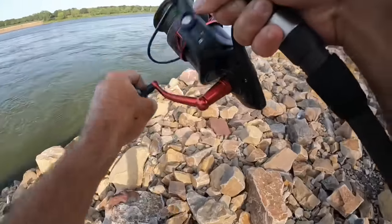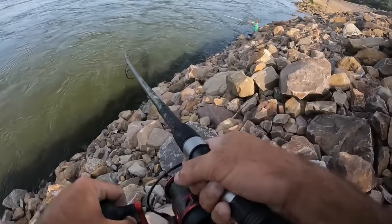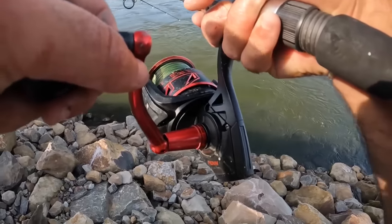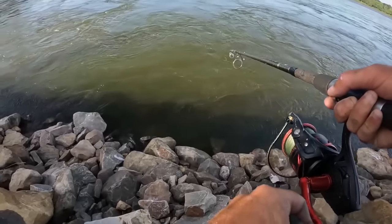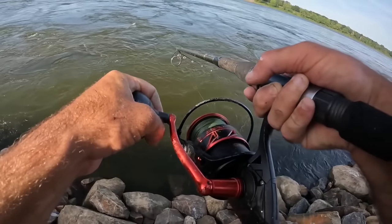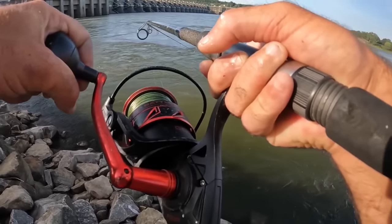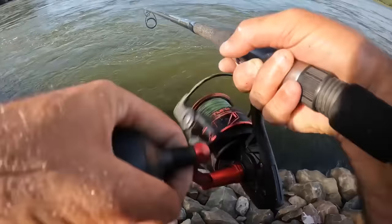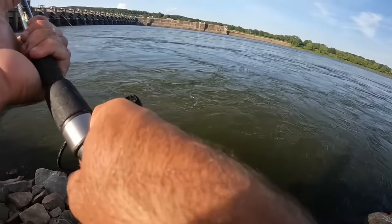Got another angler down here. I got to pass. Oh, he's not that big. Come on. Come on. I thought he was way bigger. After breaking off that one, I thought he was really big. Maybe nervous. He's still big, though. He's bigger than the first one. Golly. Oh. Maybe not.